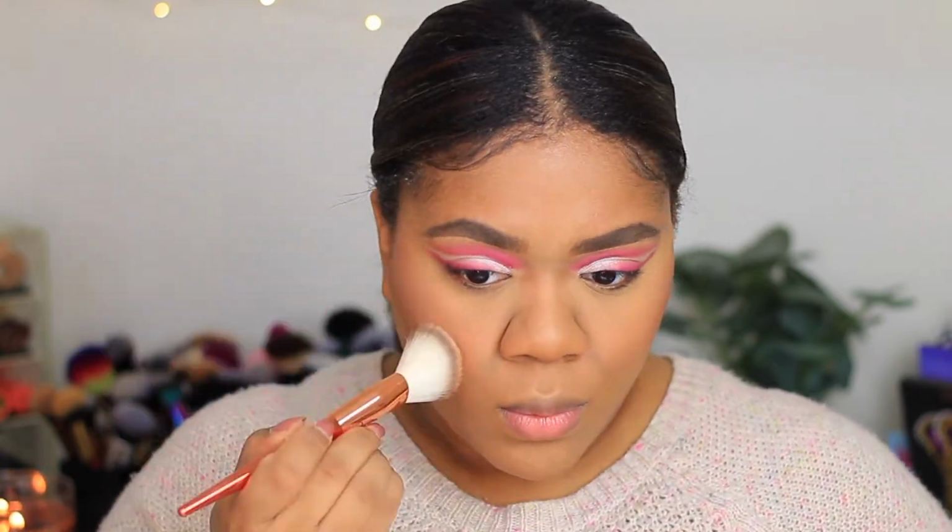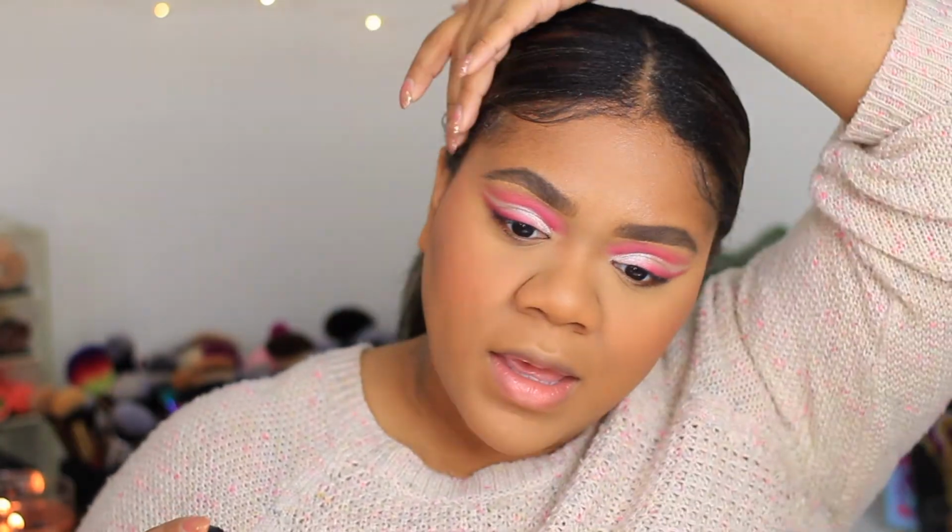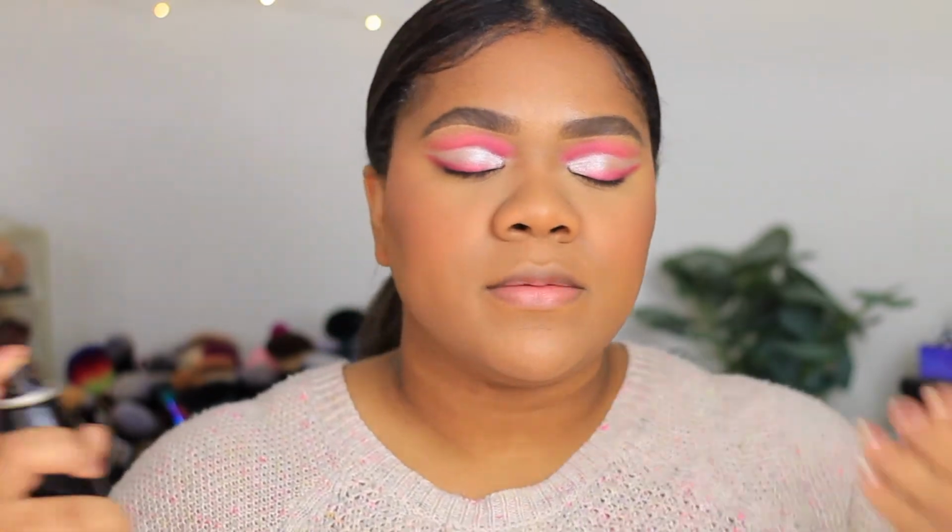This is the Laura Mercier Rosé blush. I just want to give myself just a touch more. Why not? All right, I'm going to spritz my face down before I go in with any additional product because I want to make sure that that highlight really pops.